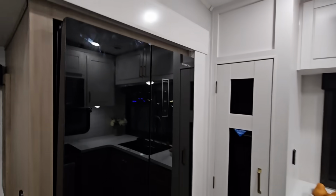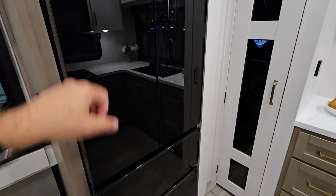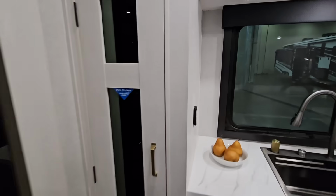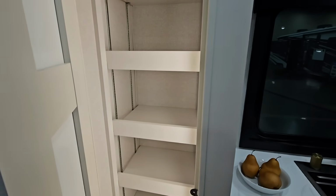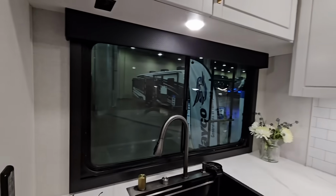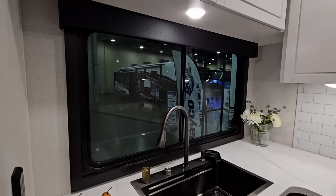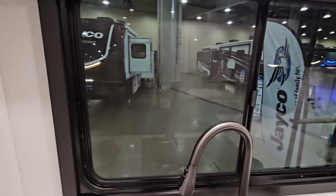You have a really nice Everchill residential style refrigerator, 2 freezer drawers, plus a refrigerator up top. Good sized pantry with adjustable shelves. That is really nice. Nice motion detection lights turn on in there. We call this a liquid chalkboard because you can use like a liquid pen to write on there. Huge window back here. This is awesome. This gives you a ton of not only light coming in, but a lot of visibility outside of the RV.